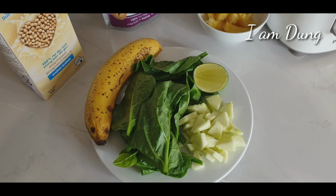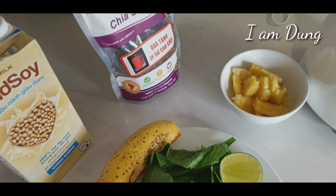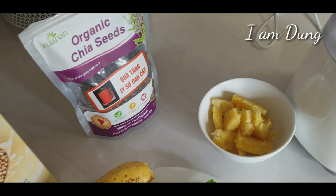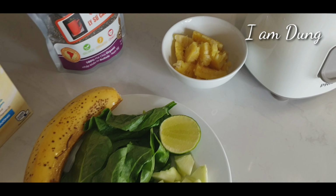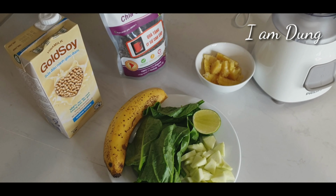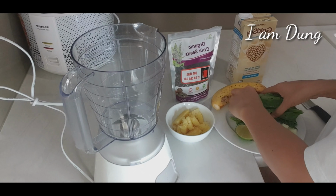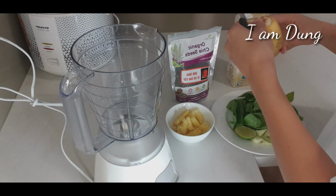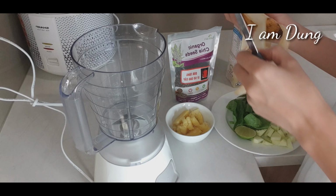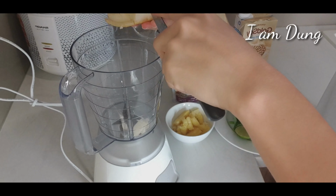What I have today is banana, spinach, apple, lemon, pineapple, chia seed, and soya milk. I already cut the pineapple and the apple into small pieces and saved them in the refrigerator last night, so I don't have to do it now.